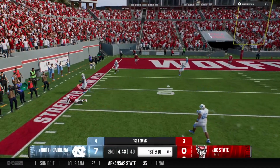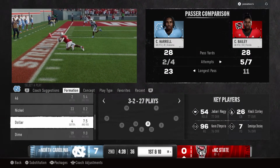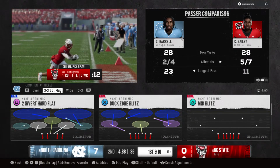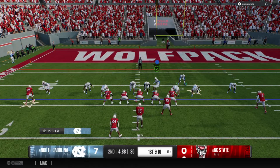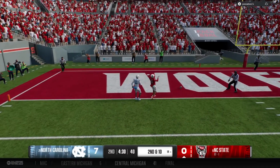Gets rid of it. Grab near the marker. It's Scott. And he's ruled down right there, but he'll have plenty to move the sticks. And this quarterback wasn't thinking about taking off and running with that one. He was outside the pocket, but he kept his eyes down the field. He kept reading the coverage. He was surveying to find an open target. Accurate throw, and they get the first down.